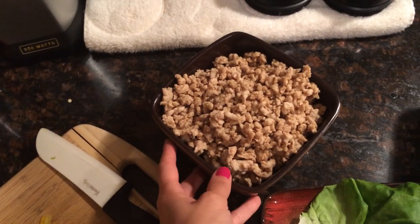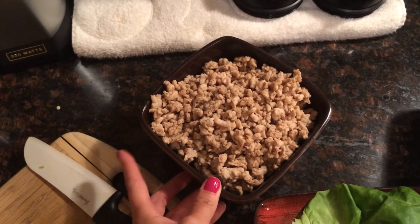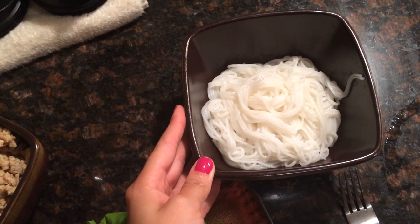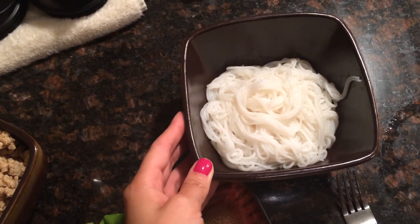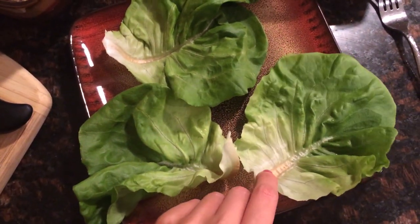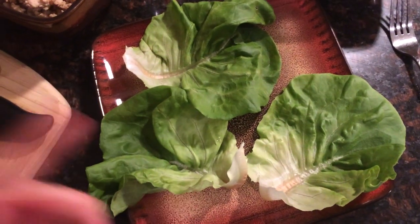A pound of ground turkey that I just pan fry up with some Creole seasoning, which is my all-time favorite. If you never tried it, you have to. And then some rice noodles that I got at the Asian market. And last but not least, I'm going to be assembling it all onto these butter lettuce leaves. You can get these at your grocery store, or you can use romaine hearts, whatever. I really like these. They are so yummy and perfect.